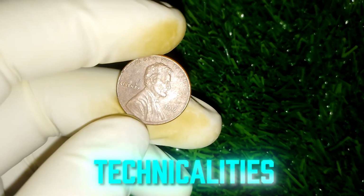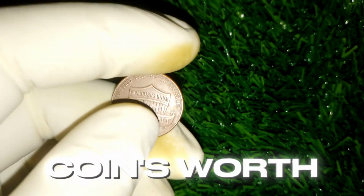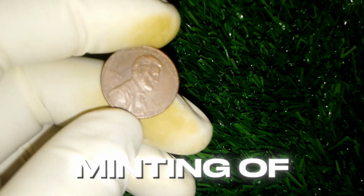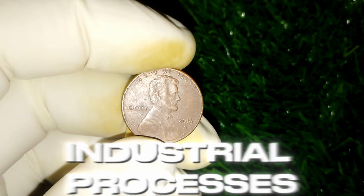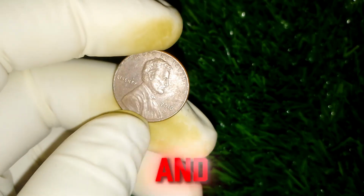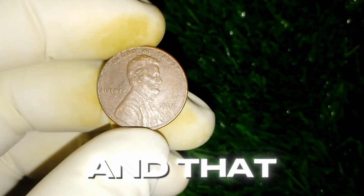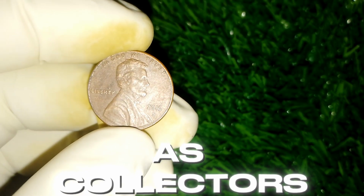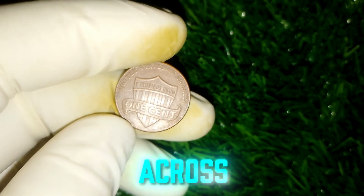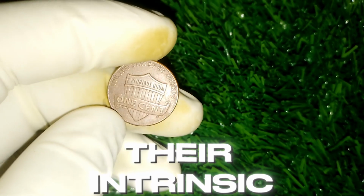But beyond the technicalities there is also the psychological side of collecting that adds to the coin's worth, because human beings are fascinated with mistakes that create beauty, and the minting of coins is one of the most precise industrial processes in existence. So when a major mistake slips through the cracks and survives in circulation, it becomes an almost mythical object, and that myth grows as collectors compete, auctions drive prices upward, and stories spread across the coin collecting community, leading to coins being worth millions more than their intrinsic value.